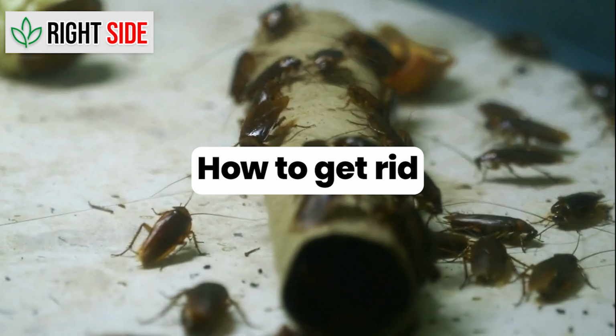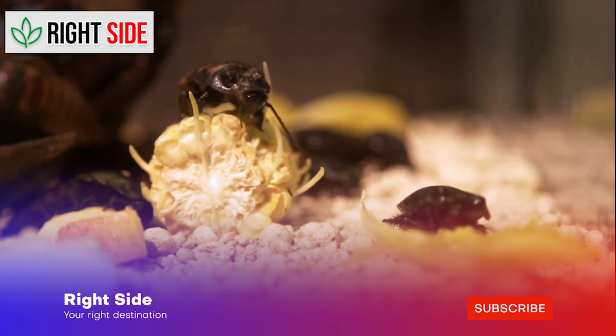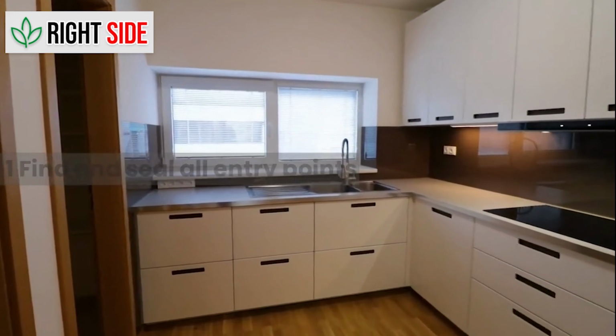To get rid of roaches in your apartment, here are some steps you can take. Number 1. Find and seal all entry points.